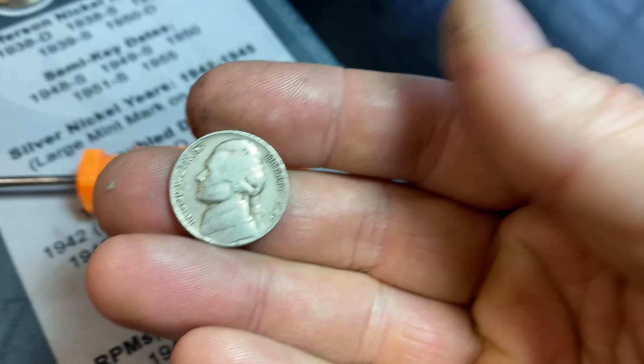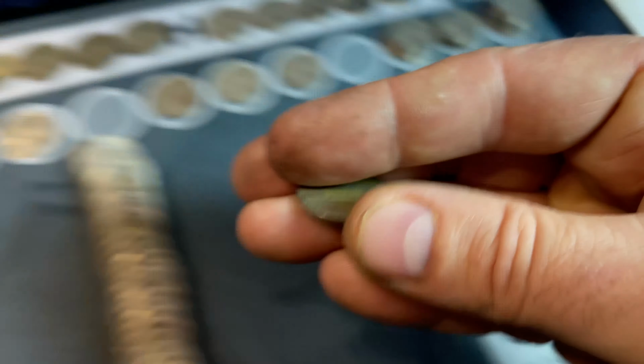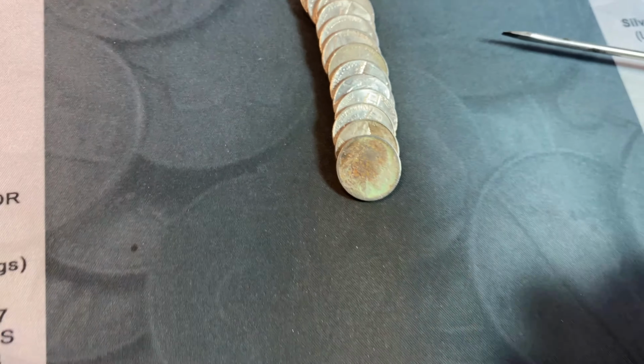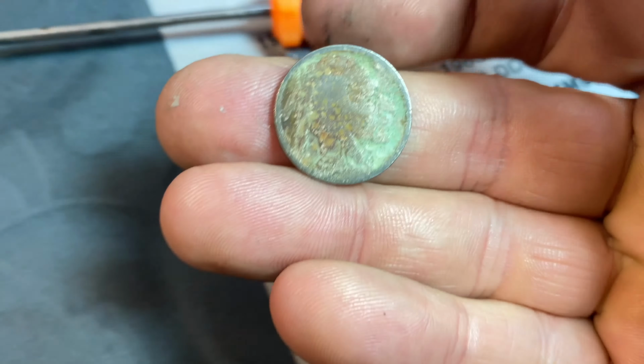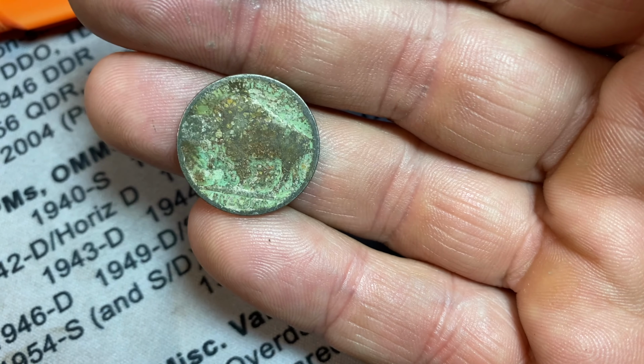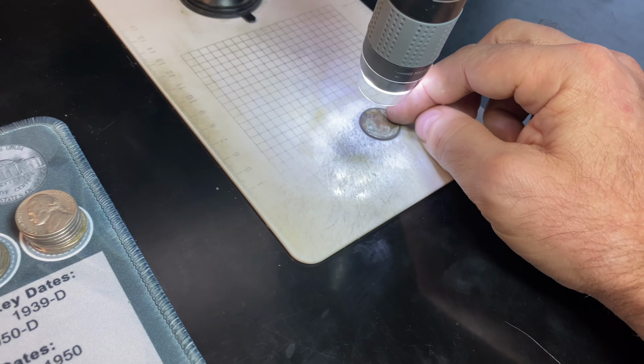Roll number 97, and we've got another 1947 in the box. 1947, Denver, in pretty good shape again. Well, same roll, and I didn't notice it. I thought it was just a damaged Jefferson, but that's going to be a Buffalo nickel. We asked for one earlier, and we got one now. And it's going to be a Type 2, and let's see if there's a mint mark on it.